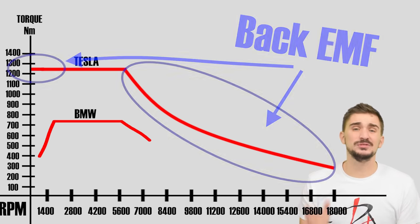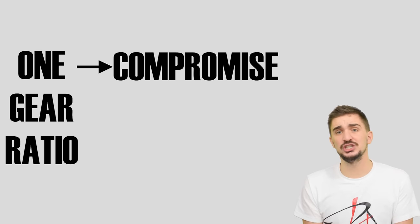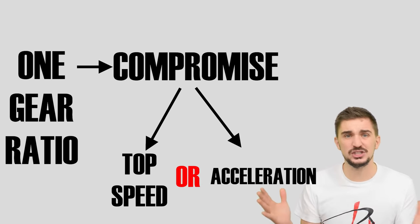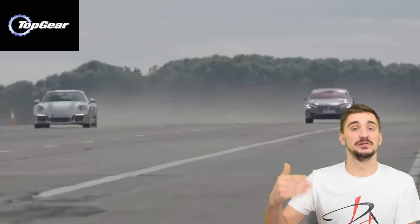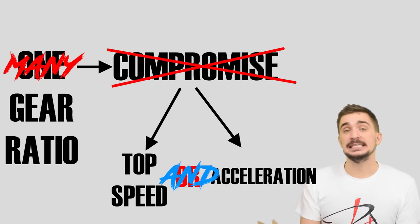But there's a downside to this whole single speed transmission thing. With only one gear ratio, you're forced to compromise. You can either choose a gear ratio that favors acceleration or top speed. The Tesla Model S, for example, obviously chose to favor acceleration. This is why it destroys pretty much everything from 0 to 100 miles per hour. But from 100 miles per hour to 150 miles per hour, many combustion cars with comparable power will outrun the Tesla Model S. And the reason is that ICE vehicles have transmissions with multiple gear ratios, and manufacturers can simply choose a gear ratio that favors acceleration for the first four gears and then choose gear ratios that favor top speed, high speed performance for the fifth and sixth gear, for example.